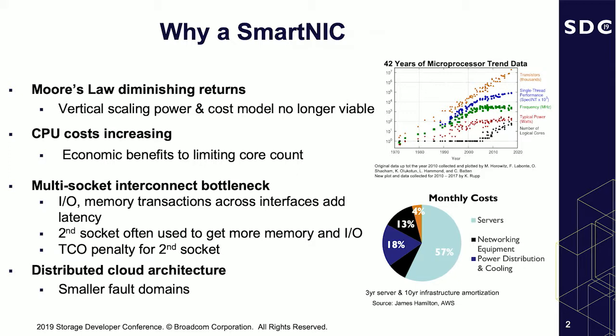What's been happening recently, and we started seeing this when I started on SmartNICs and now it's pretty clear, is that Moore's law is having an impact on the server. If you look at doubling the CPU performance every 2 years, or every 18 months, or something of that range, that's not happening anymore, because it gets harder and harder as the geometries get smaller. That's the big thing that is impacting this.